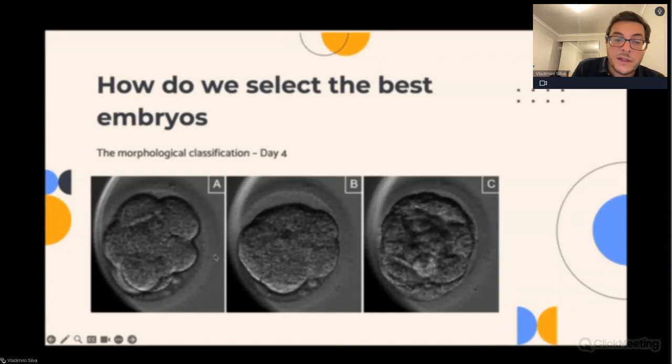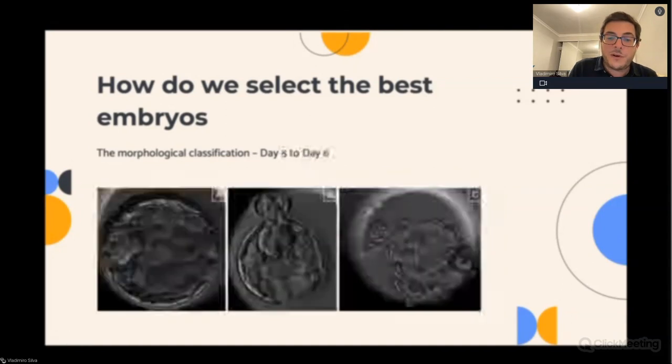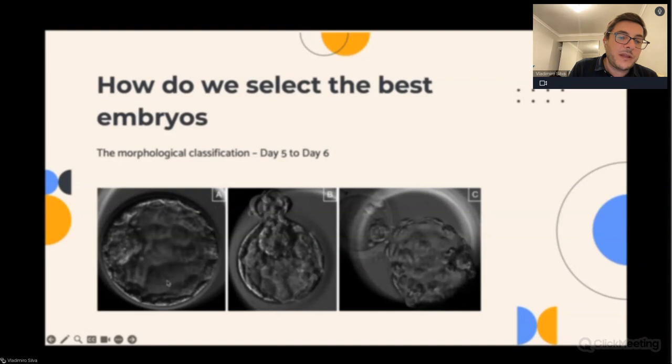We have the embryo called the morula. The morula is very difficult to classify because the embryo has around 16 cells, but they are very compacted and attached to each other. So the embryo looks a little messy, and it's difficult to understand whether these cells are normal or if they are dividing normally. Here on the right-hand side, we have the start of blastulation. We have some liquid that comes from the cells, and we can see a lake being formed inside the embryo.